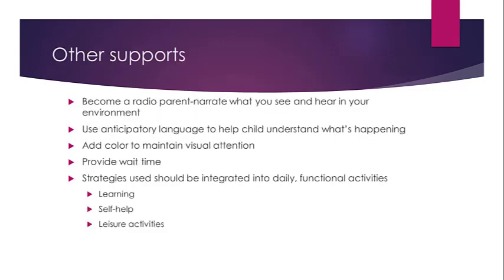Oh, there we are. The radio parent. That's the way to talk about it. It's like being able to, and not too many people are, not everybody's comfortable with this, I think.